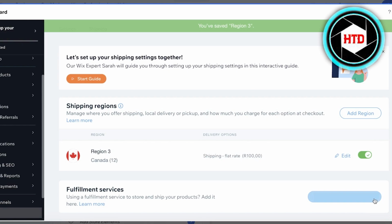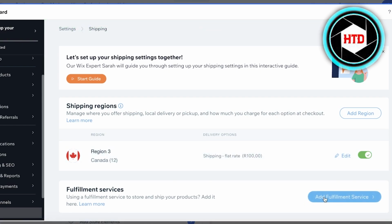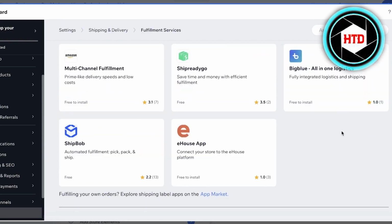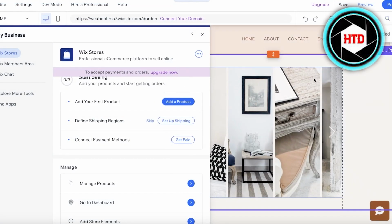So after that, you can even add your fulfillment service. So what kind of fulfillment options are you availing? What type of shipping? What type of channel are you using? It could be a particular type of order fulfillment service that is based in your region, so you can integrate that over here as well.